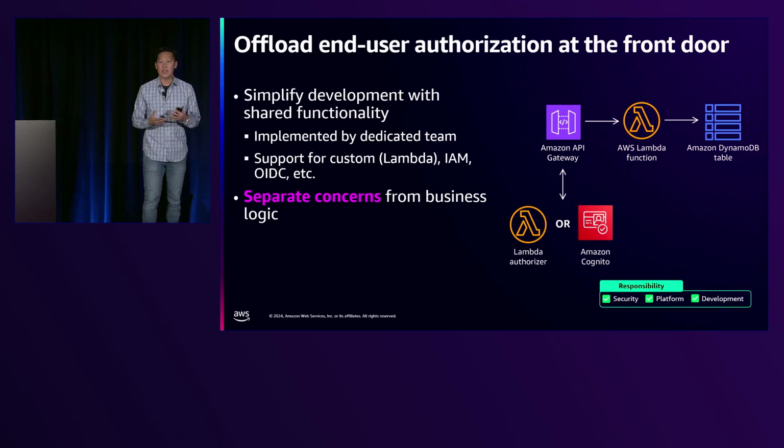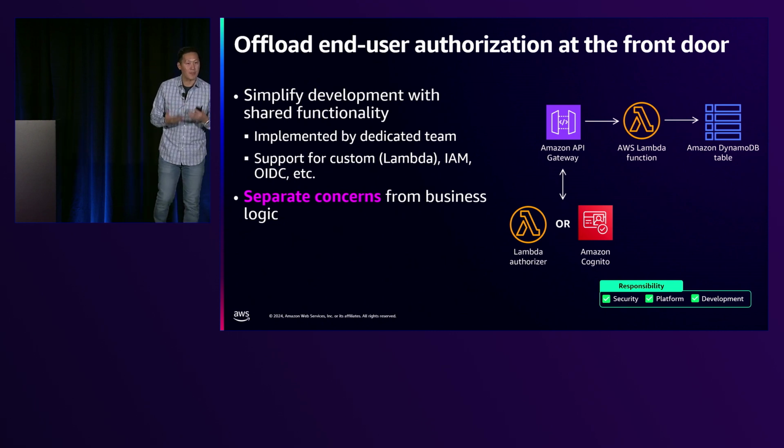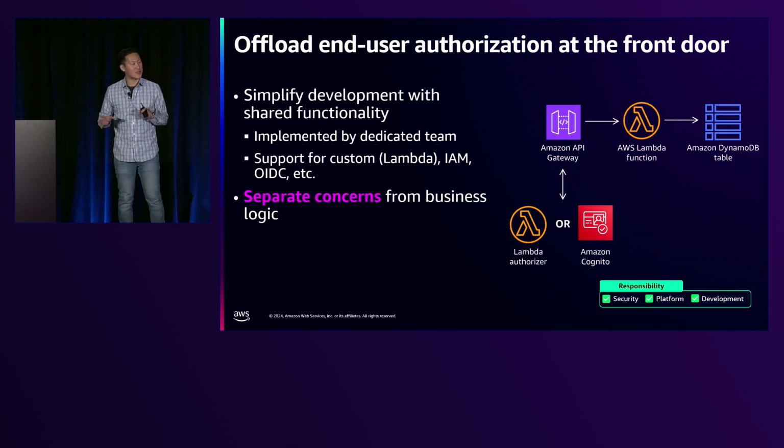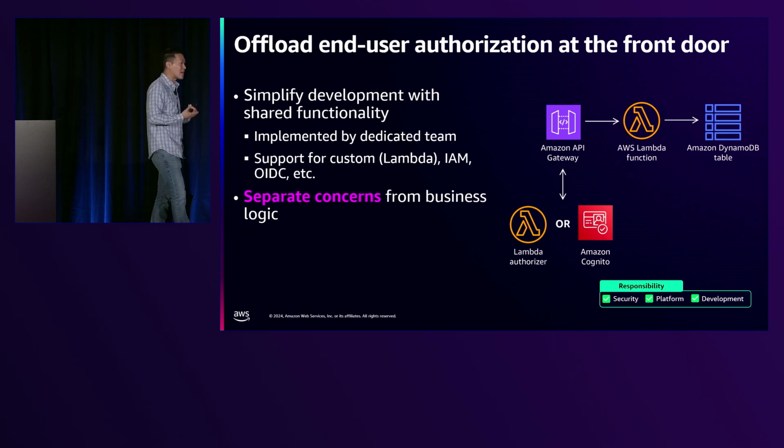So this security team, maybe you're thinking about all of the security policies, the ways that we want to write our policies within our organization. We can offload those security concerns from your developers. Again, not to say that the developers aren't thinking about security at all, but there's a lot of in-depth consideration, a lot of in-depth design that needs to go into security. Especially with this API auth, you could have that security team really handle a lot of those concerns. You could then expose that as a Lambda authorizer.